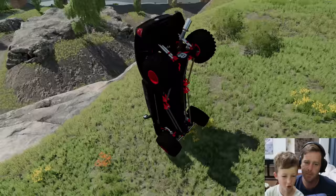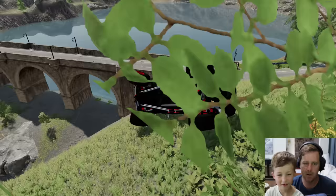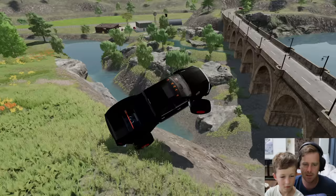Why do you want to go in the lake, though? I feel like if we go in the lake, we're going to wreck it. I just want to go in the lake. Okay, fine. We're going to go in the lake. Could I be the one who drives it? Yes, I'll let you drive. I'm going to let you test since you're the mechanic.